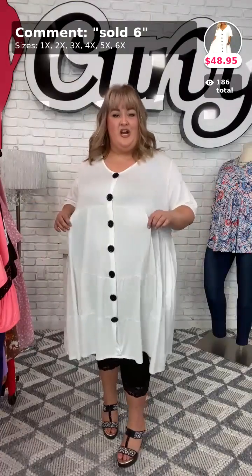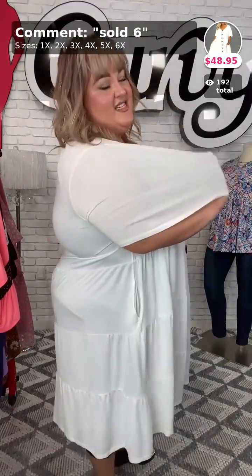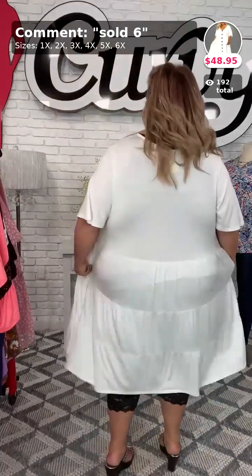Melissa designed these herself, sold as number 6 again. It's in all of our sizes, XL to 6X. Look at that sleeve stretch. A nice lightweight material, kind of like our Curvy brand graphic tees. So you're gonna be so comfortable in these.